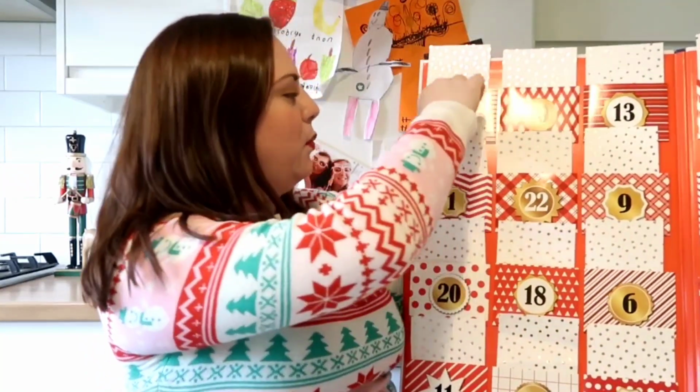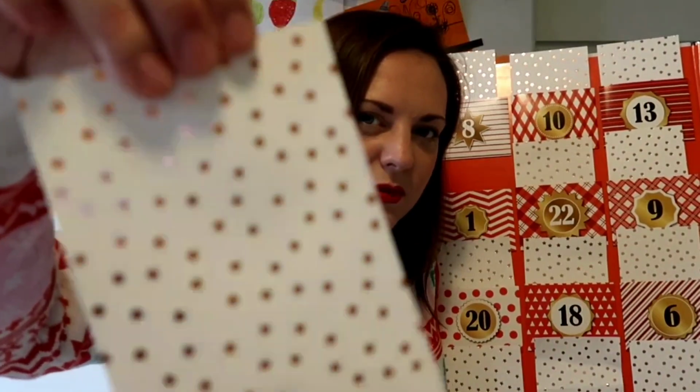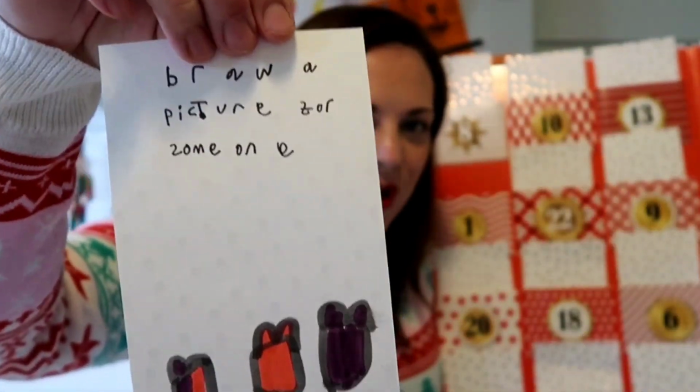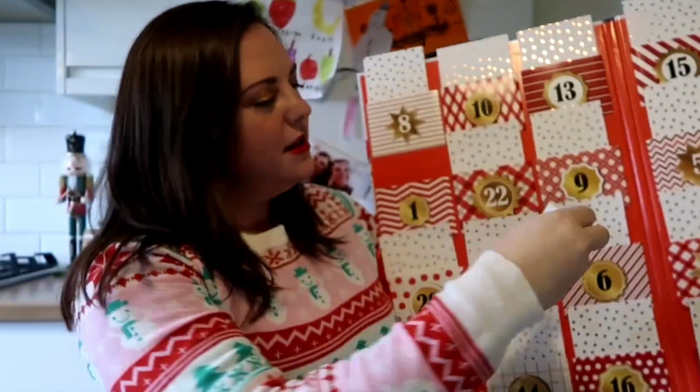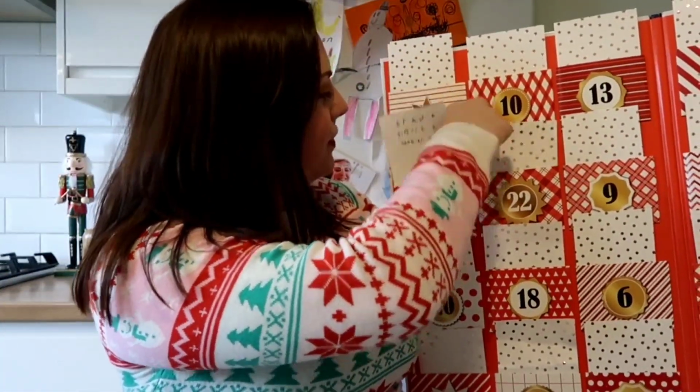So number one, I just used some patterned paper that I use in my journal making, and then the children wrote and drew on the back. So this one says, draw a picture for someone, and Harry's written that, and then he's drawn some little presents because he would be giving that as a gift.